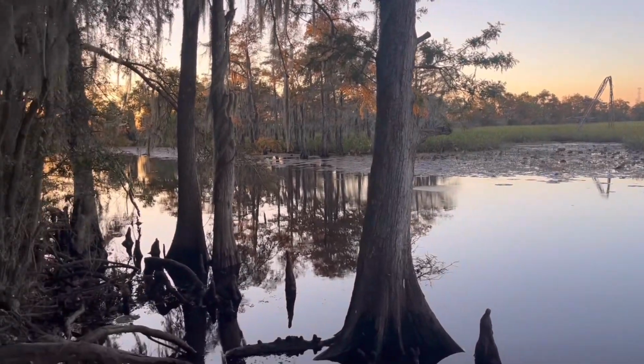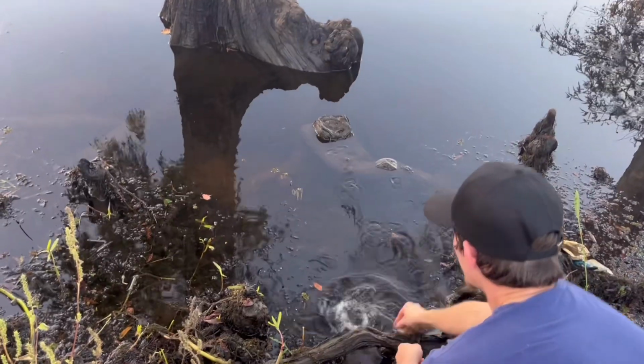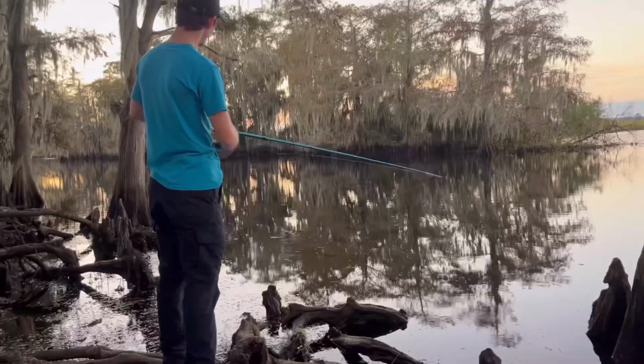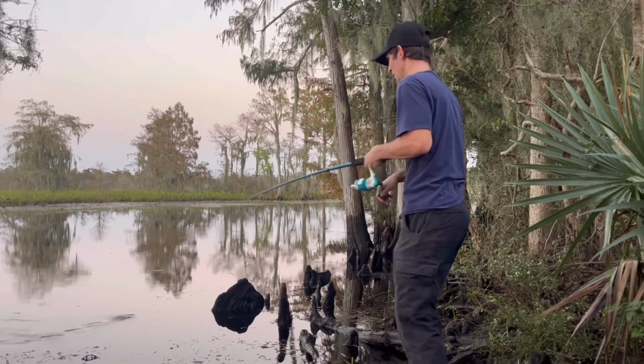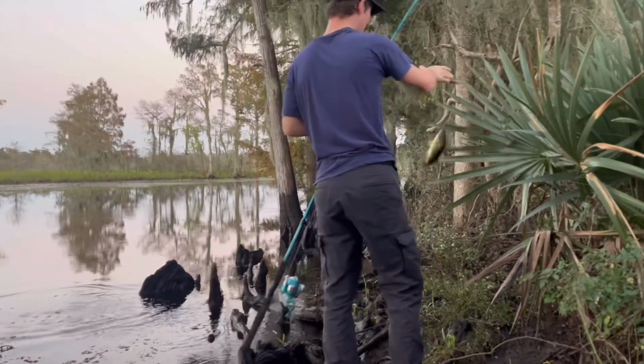Today I'm going to be taking you guys with me on a trip down to the bayous of Louisiana to catch some fish. I'll be using fish traps and lures to try and show off some of those beautiful wildlife this biome has to offer. I caught some awesome fish, so settle in and enjoy some good old-fashioned fishing.